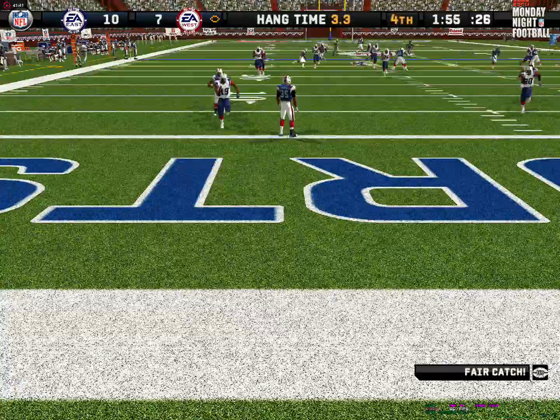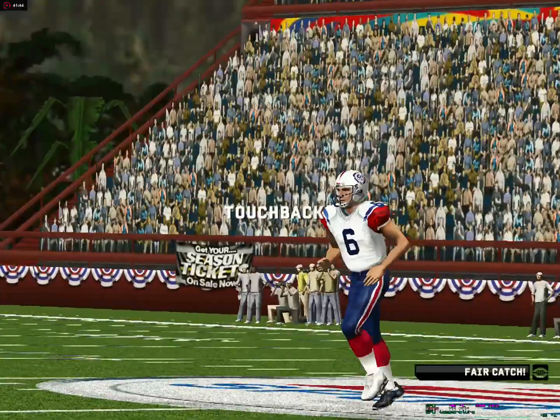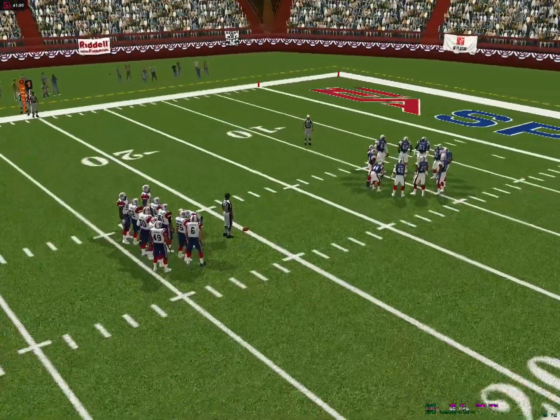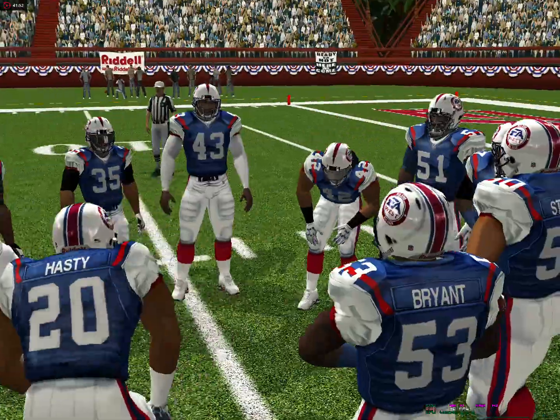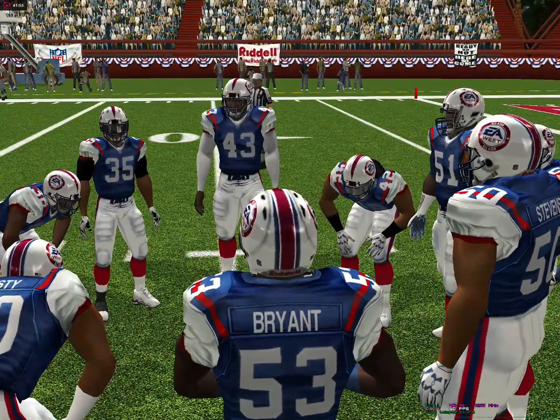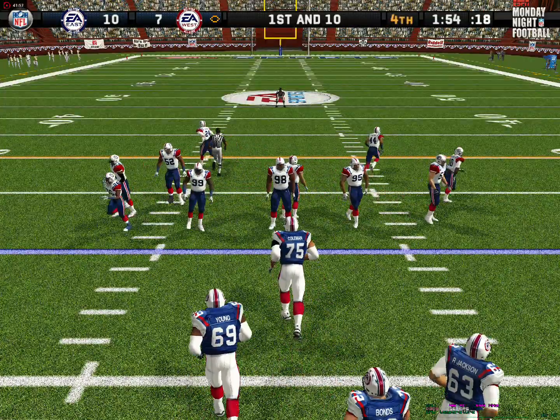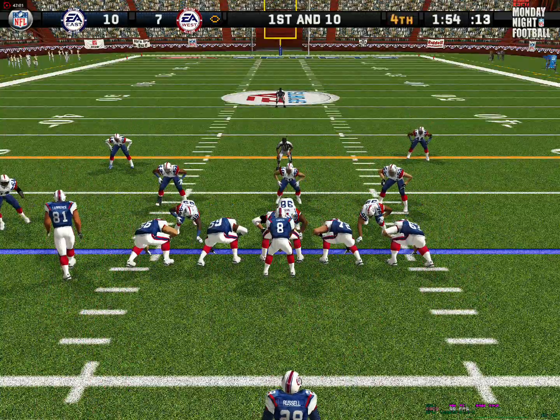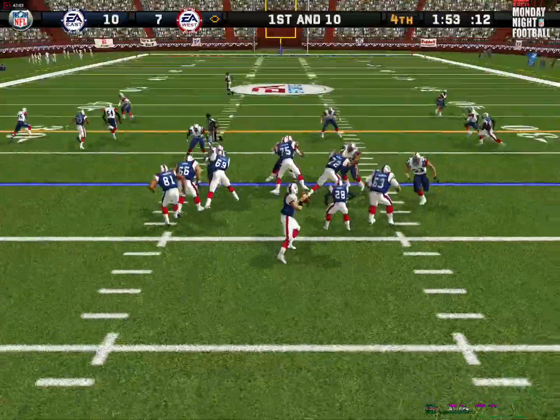He signals for a fair catch. Touchback. The quarterback's going to be the guy making this thing happen. He should realize that there's still a lot of time left. It's only a field goal they need. As long as he can move them down the field quickly and avoid third and longs, they'll have a chance to at least tie this thing.